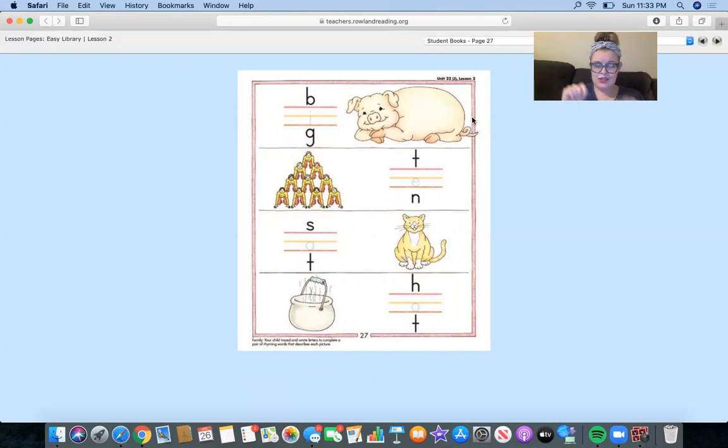All right, now look at the next one. Now, this one's a little more tricky, but I think you can get it. We have ten. Trace that E in ten. And then look at this picture. Now, if we count, there's ten. 1, 2, 3, 4, 5, 6, 7, 8, 9, 10. But what are there ten of that could rhyme with ten? Ten, what? Ten boys. Does that rhyme? No. What could we say?